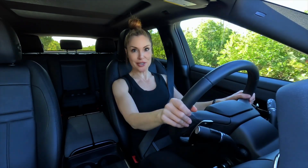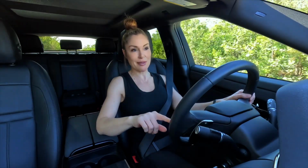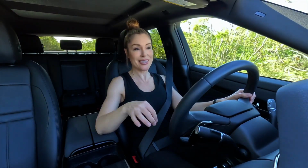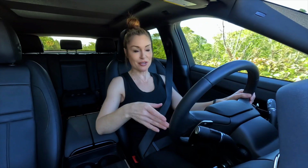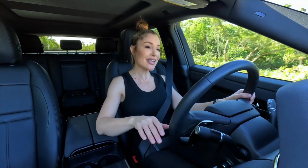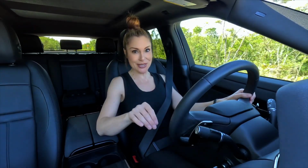2025 Range Rover Evoque final impressions, and for me 100% I'm spending the extra $5,000 to level up to the Dynamic SE, and I'm definitely going with the technology package and the climate package. And I mean, when you're in this tax bracket and you're considering this vehicle, $5,000 is really nothing, and it's worth its value too.